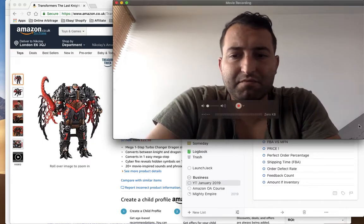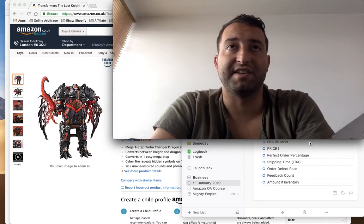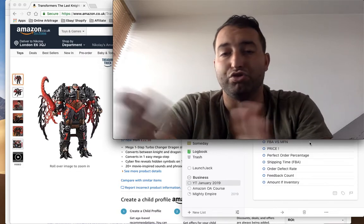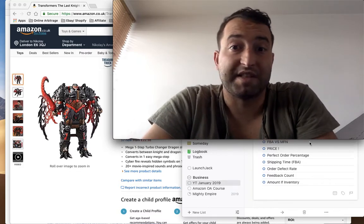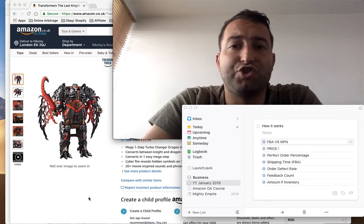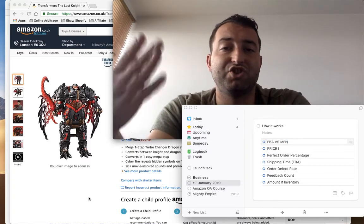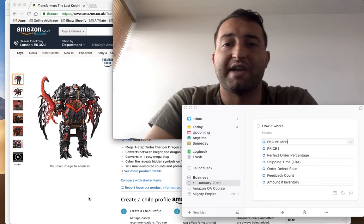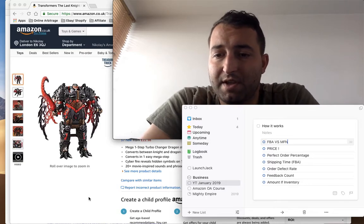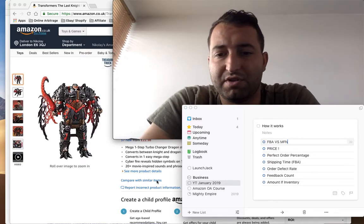And if merchant fulfilled sellers' prices are not much lower than what yours will be, then that's a good sign. Now what else? Got the price. Obviously the cheapest wins. Whoever has the cheapest price is gonna win the buy box. That's how it is. Fact. Now, there are some other things that are also included, so you can have a look.